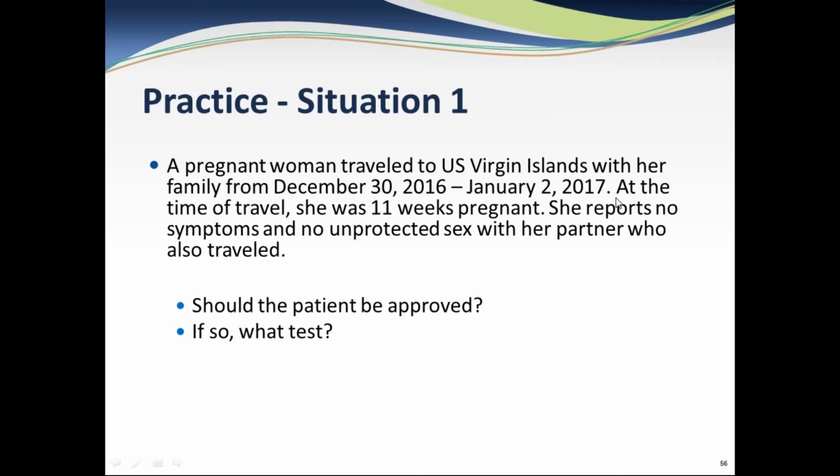All right, I'm going to go over the solutions now, or the solution for this one. If today is February 22nd, this woman returned from travel about 7.5 weeks prior. So based on her travel exposure, she would be approved for Zika IgM testing.